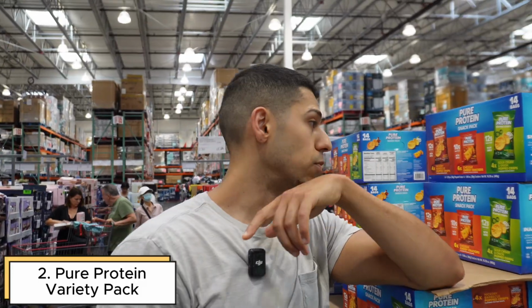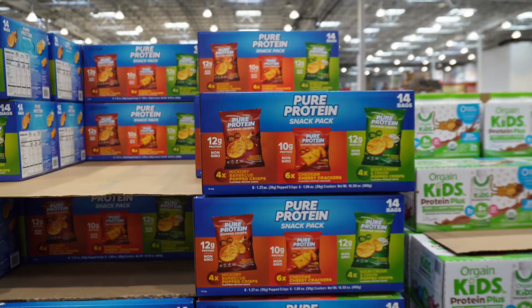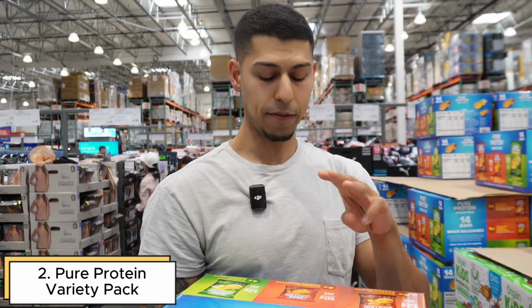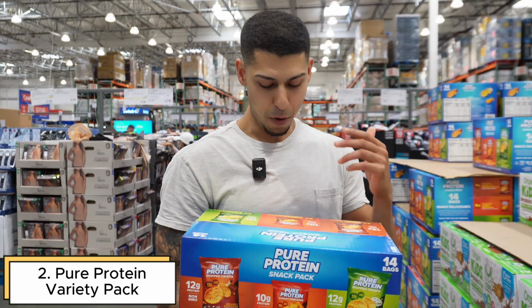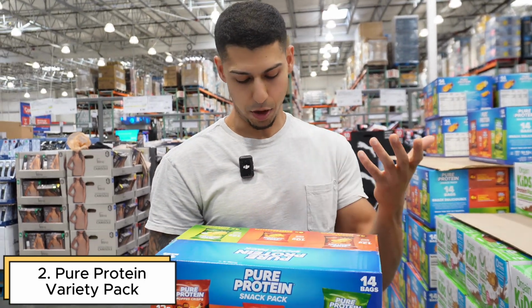All right, guys, next really awesome snack option here is Pure Protein. You know how they have the Pure Protein bars, they have the Pure Protein snack pack. Best part is it has 3 different varieties, but 2 of them are pop chips. One of them is kind of crackers, so if you like Cheez-Its or you're a fan of Cheez-Its, I'll probably just go with this one instead.